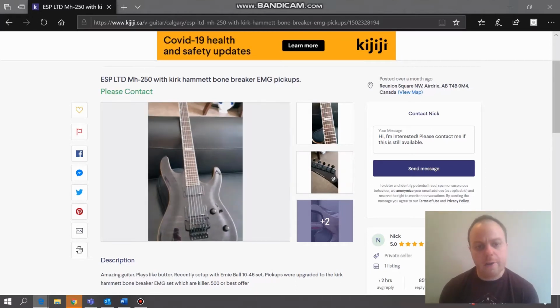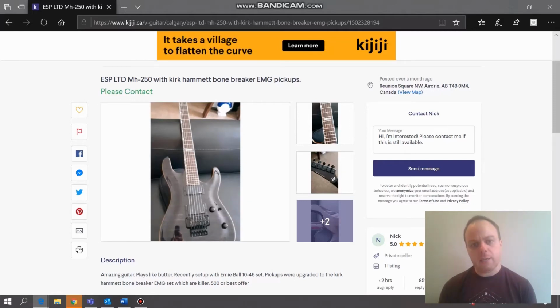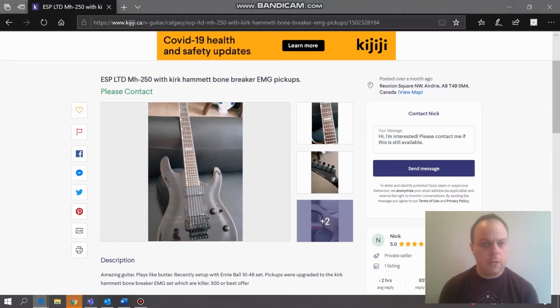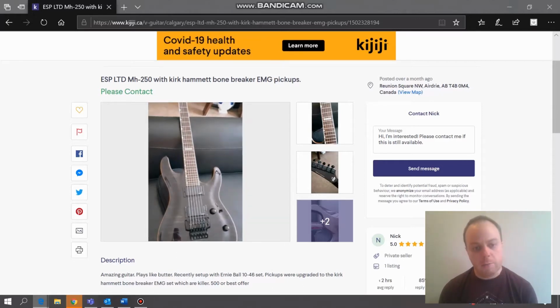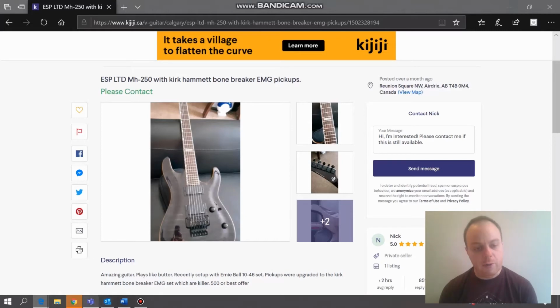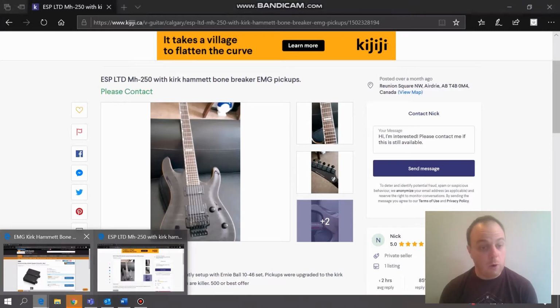I believe it's discontinued now even, but basically what stuck out to me was that this guitar comes with upgraded pickups. These are really great pickups. Kirk Hammett Bone Breaker EMG pickups. Now I knew that this was a mod and upgrade, but I didn't really know what these pickups were worth.